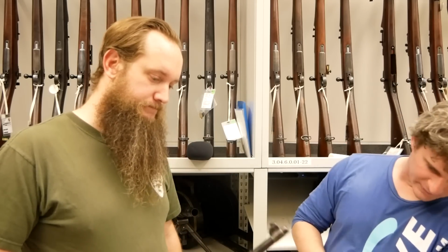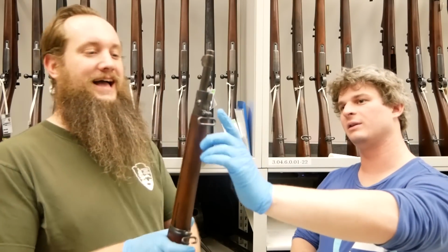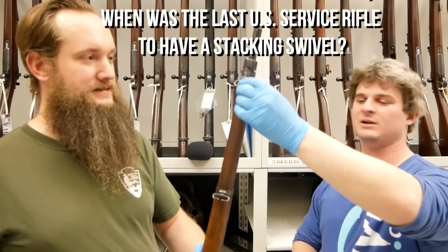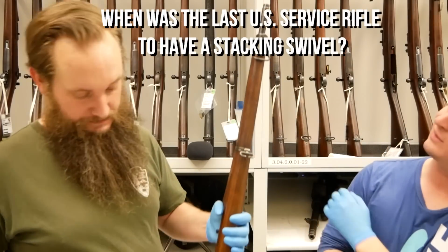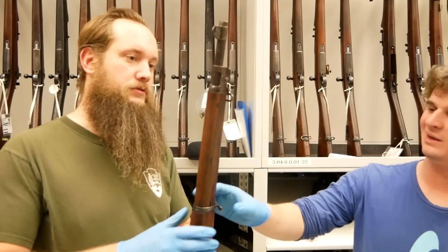Cool. I noticed, oh, these are switched. The stacking swivel should be here. The sling swivel should be here. You are correct. I wonder what's up with that. Probably someone took it apart at some point and screwed it up.